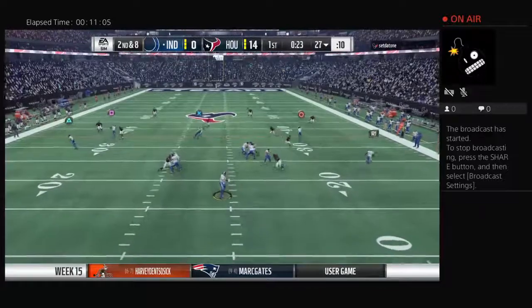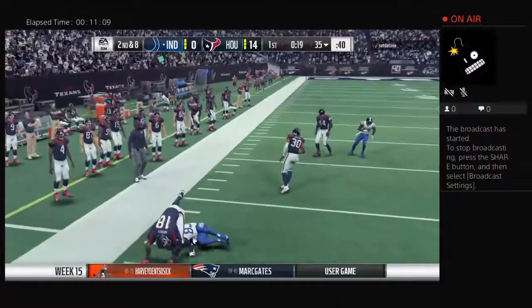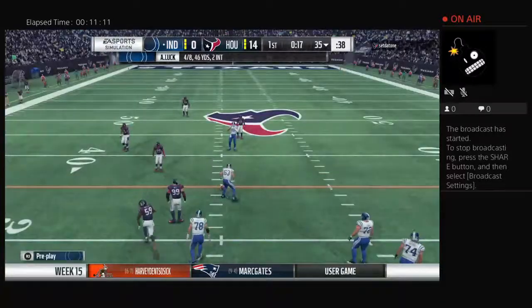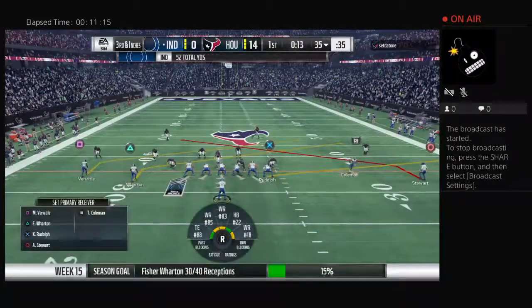The throw on second down is locked. Firing quickly here, and that's complete. And he's able to take this one up to the 35-yard line. The reception good for 7.